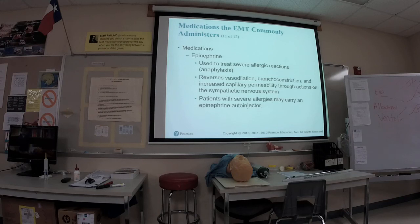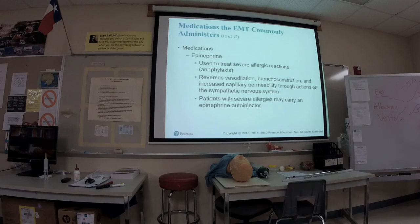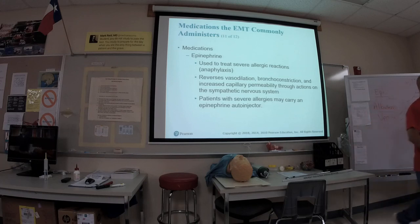So if someone's allergic to bees, peanut butter, whatever else, we can give them epinephrine. So they're having this anaphylactic reaction, this allergic reaction, because what epinephrine does is it will vasoconstrict, okay? The vasodilation comes from the histamine release through the allergic reaction. The allergic reaction causes this big histamine release, which causes the vasodilation. So epinephrine will reverse that, it'll increase the heart rate, but it'll cause vasoconstriction. It's very easy to give.